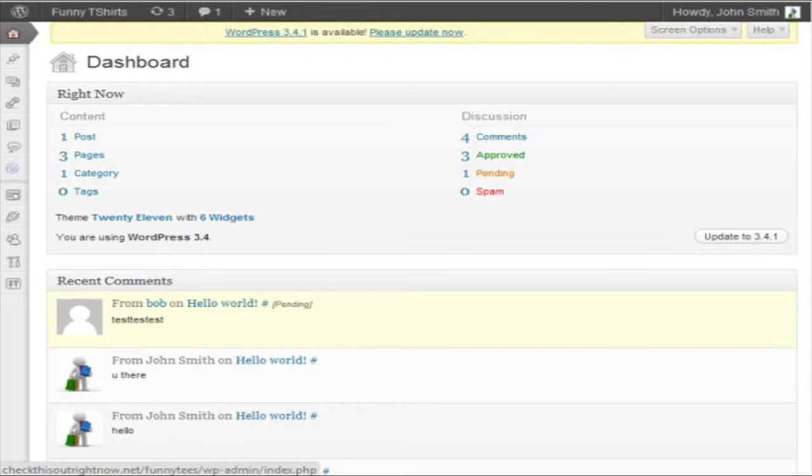The first thing you want to do is to simply log in to your WordPress administrator dashboard. And right now I am logged in. So the first thing you want to do is make sure that you have the most recent version of WordPress. Now, even if you update, maybe a few days later you'll have another update. So you probably want to update as much as possible every time you log in.